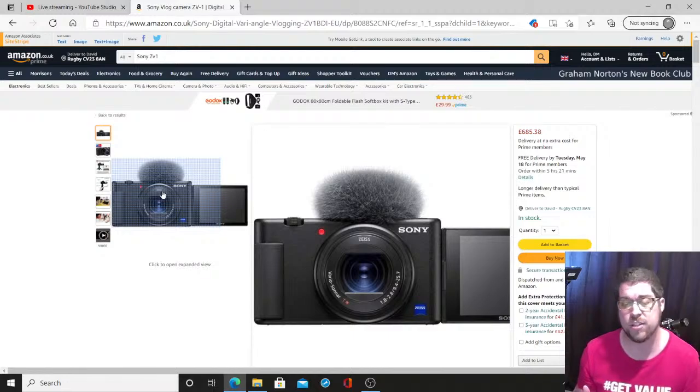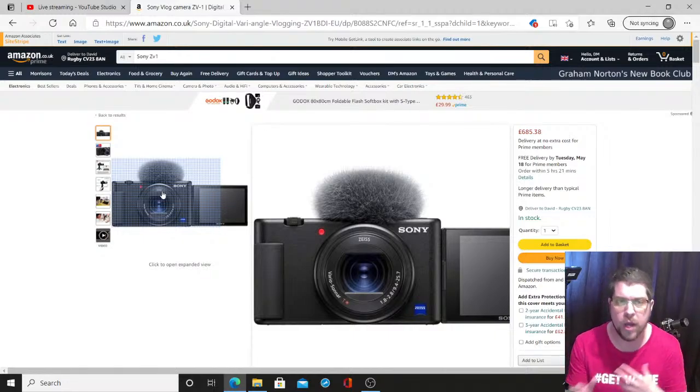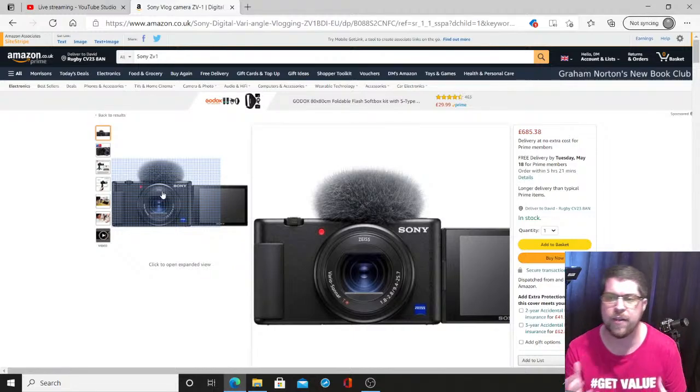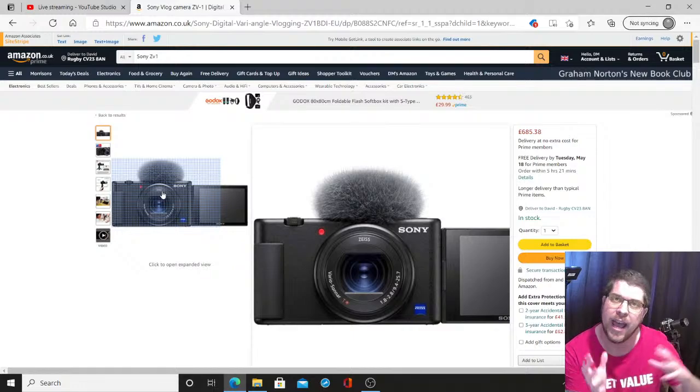The only thing it lacks really is it has a fantastic lens, but it's not quite as wide as the 15 is on the M50, and you can't change the lens. So if down the line you want to buy yourself an extra lens, you can't do that. And personally, when you're spending $600-700 plus on a camera, I would want a camera where, if I want to, I can at least change the lens at a later date.